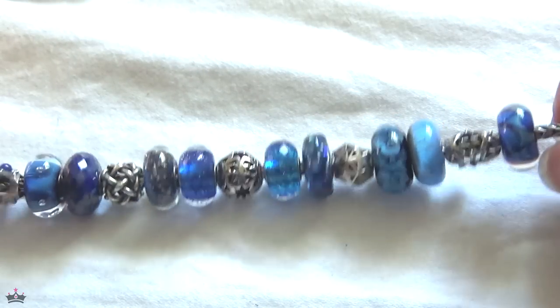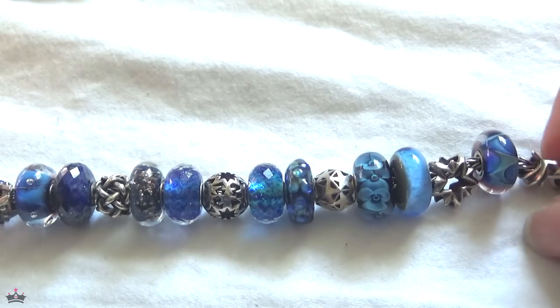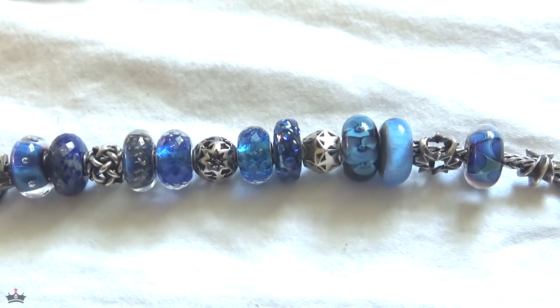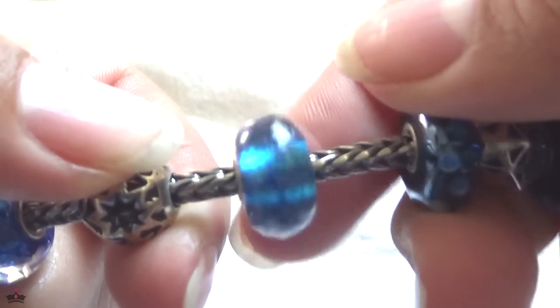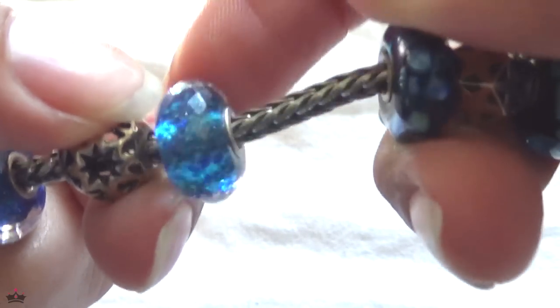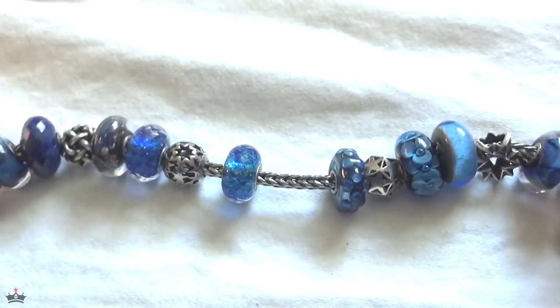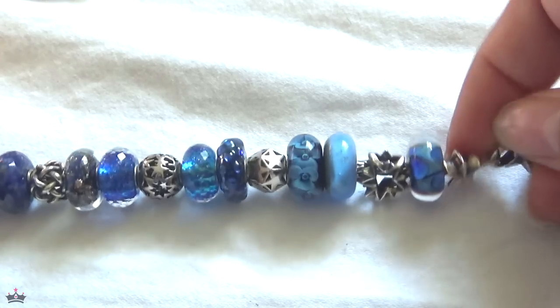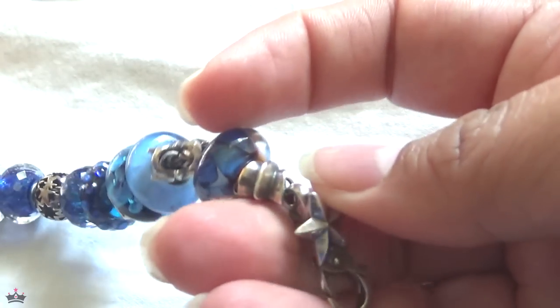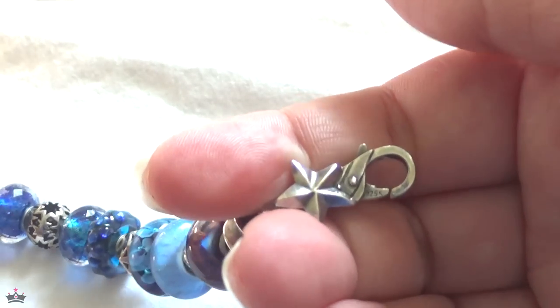I wanted to make it like a darker blue ocean theme bracelet, but after these came out, the Starry Night, the Wishful Sky, I think it's called Wishful Sky, I decided to go darker blue and make this more into a star theme because we all know I love my stars. Plus, it came with this beautiful, awesome lock with stars on it, and how could you not love that, right?